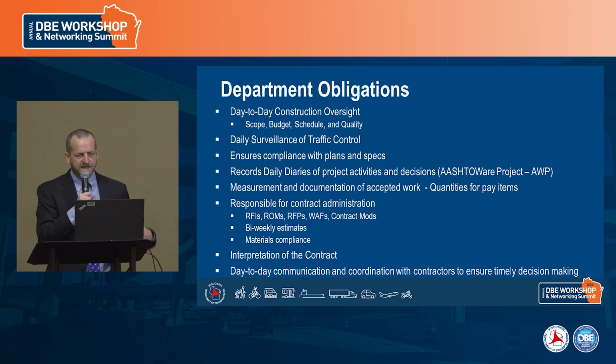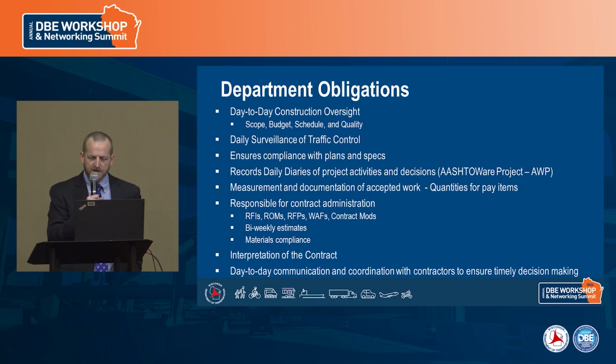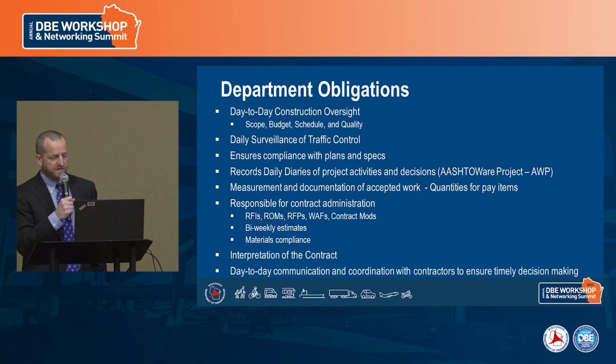And then, there's a lot of administration, there's a lot of paperwork that goes into these projects. So our teams out there are making sure that they're communicating and documenting and sending formal written direction to the contractors and vice versa, answering questions, making sure that we're all on the same page.